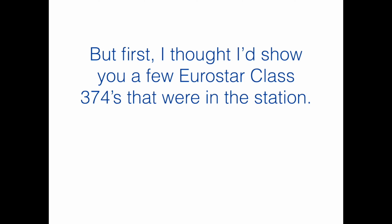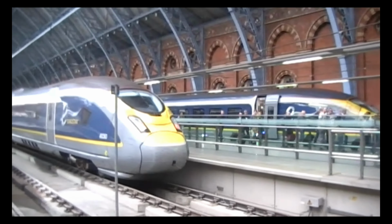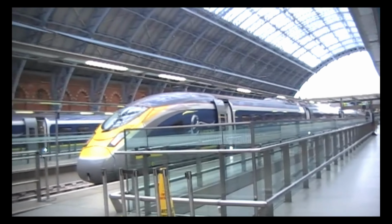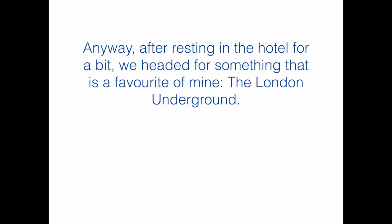But first, I thought I'd show you a few Eurostar Class 374s that were in the station. Originally, when the Eurostar first commenced operation, the terminal in London was at Waterloo before being moved to St Pancras in November 2007.